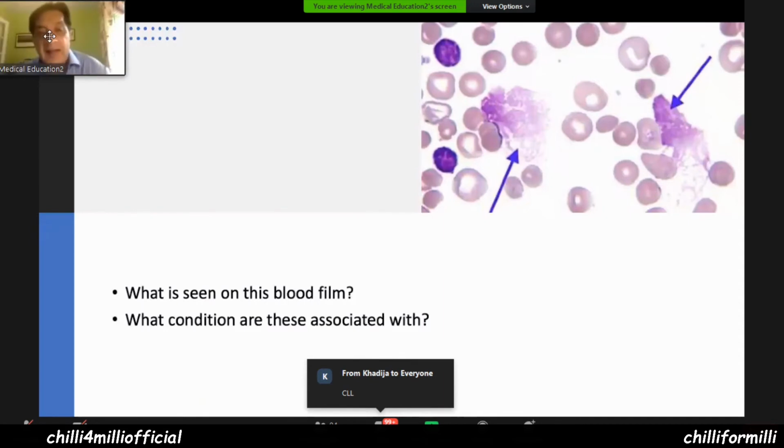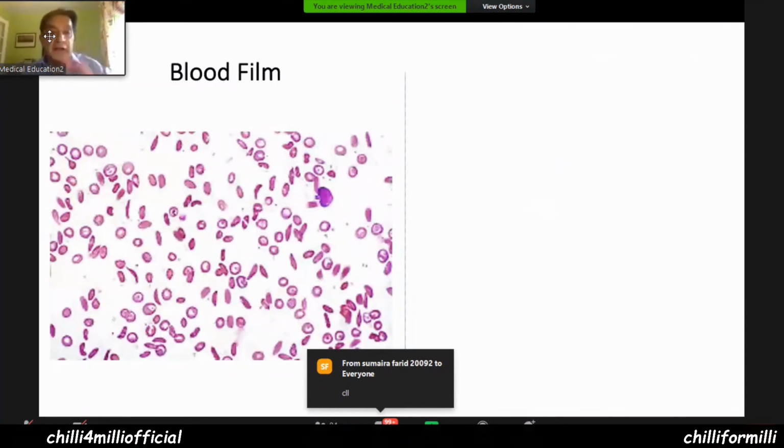This is actually CLL, chronic lymphocytic leukemia. Smear cells are a feature of chronic lymphocytic leukemia. This is a very common question.